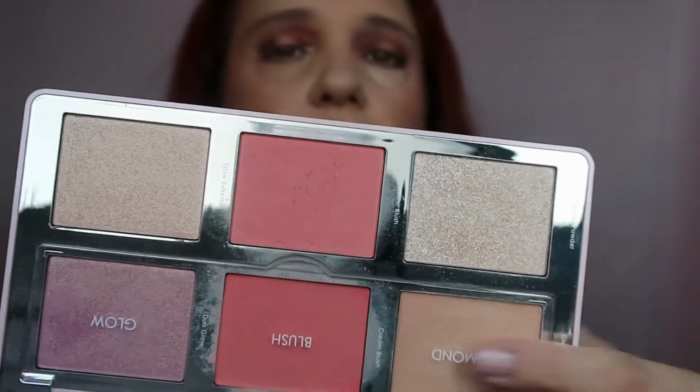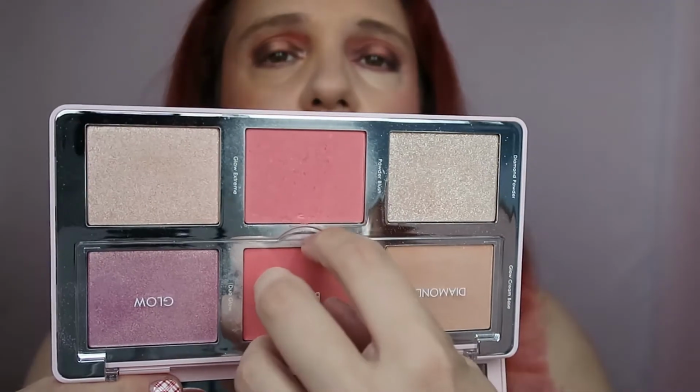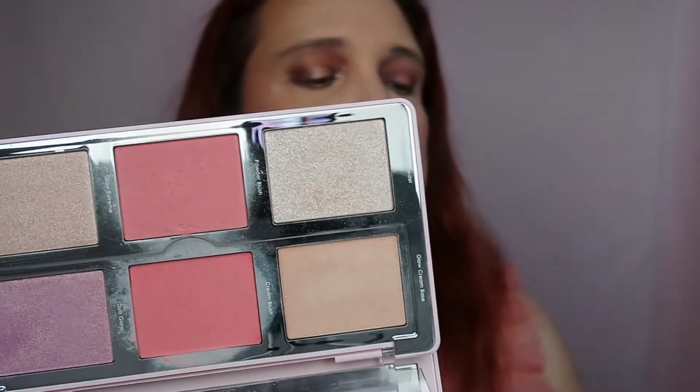And now we need to highlight. Okay, going back to this palette by Natasha Denona, and I'm going to choose these two. I'm going to start with the cream and then the powder. Sorry, now it has a cover, so you just have to open it like this and mess up your fingernails in the process. I'm going to take this one for this side. So I'm just taking from the cream and adding it. Oh, there's nothing on it. Maybe I didn't pick up anything. Oh, okay, now it's better. And top it with the powder.